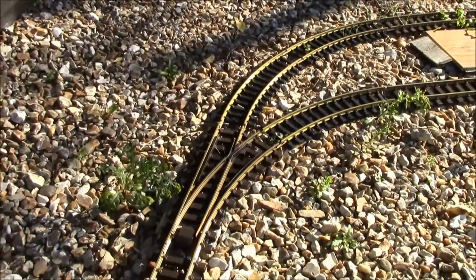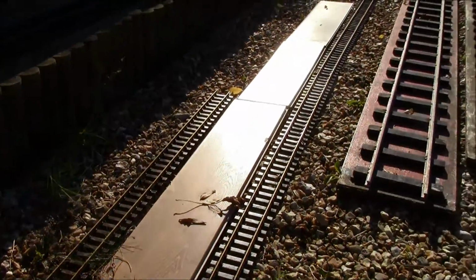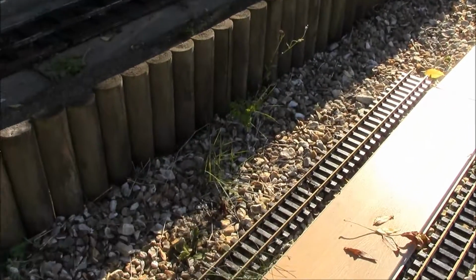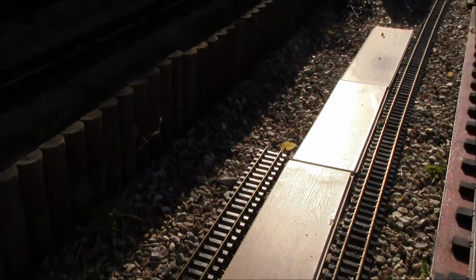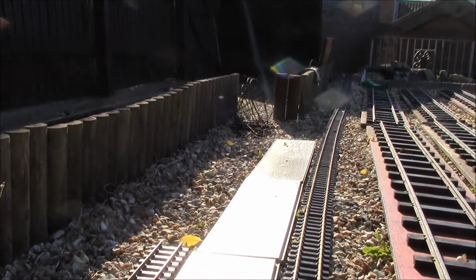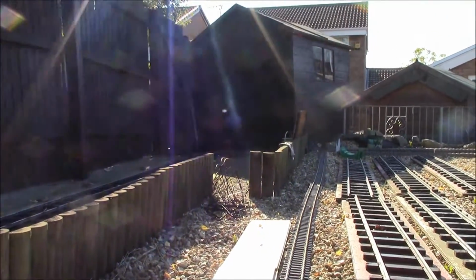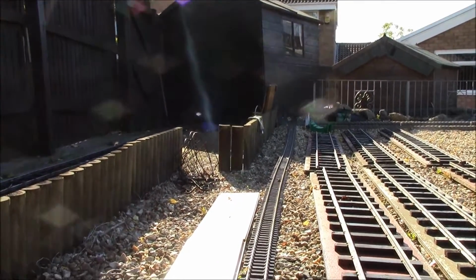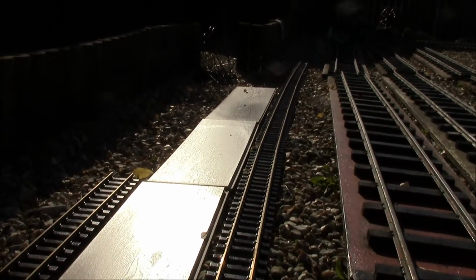We got a point in there. This is just a temporary platform. We'll be getting a new one eventually. Right. This left-hand line here will be forming the branch line, which should be going through the gap in the fence there. Sorry about the sun, but that can't be helped on this day. Through the shed and all the way down the side of the bungalow. So that's going to be quite a long branch line. But that is not in yet, and that will be on a future update.